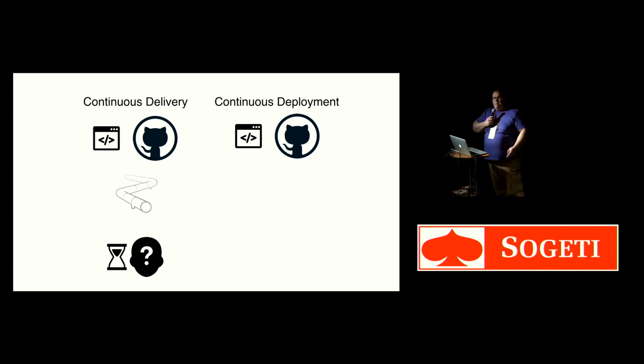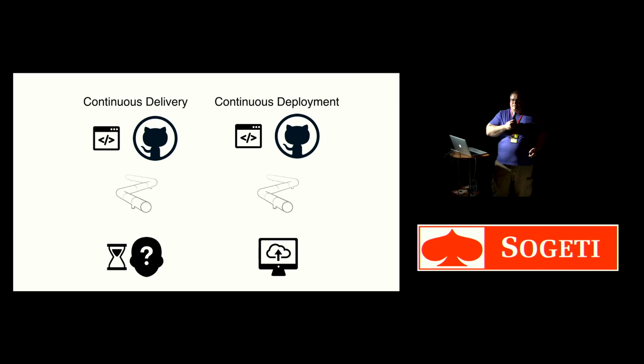In continuous deployment, we go through the same thing. We check in our code, go through that same kind of rigorous process, and we just automatically ship it to production.